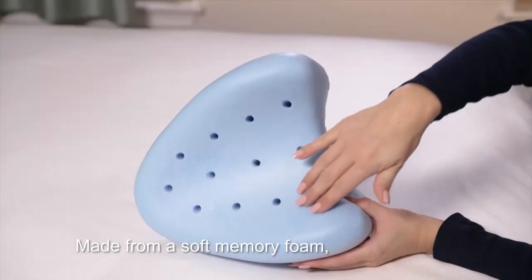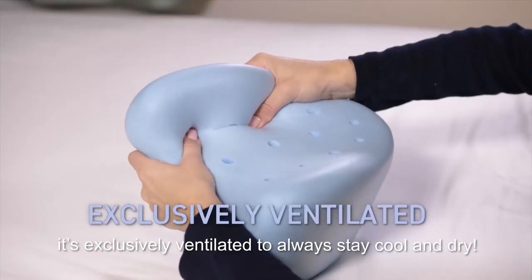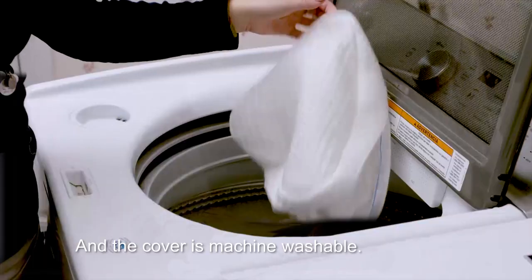Made from a soft memory foam, it's exclusively ventilated to always stay cool and dry, and the cover is machine washable.